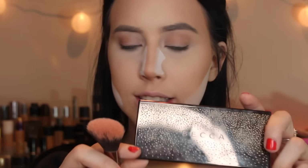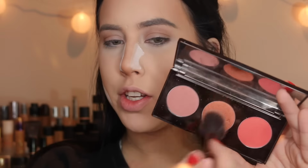For blush, I'm going to use this Becca Blush with Light palette, and I'm going to use Songbird, which is this like shimmery orange in the middle. And I'm just putting on my big old cheekbones.